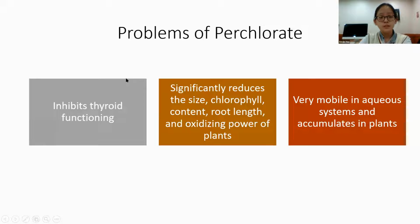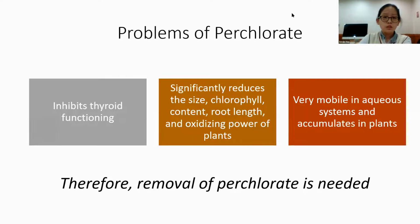So, three problems of perchlorate. First, it inhibits thyroid functioning. It inhibits the uptake of iodine by our thyroid, and also disrupts the process of producing hormones, which are central for regulating our body's metabolism. The second problem is that a study has revealed it significantly reduces the size, chlorophyll content, root length, and oxidizing power of plants. And the third problem is that it is very mobile in aqueous systems and it accumulates in plants. So the contamination is pretty widespread. And since it accumulates in plants, we humans as eaters of those plants are affected. These problems all point to the fact that removal of perchlorate is needed.